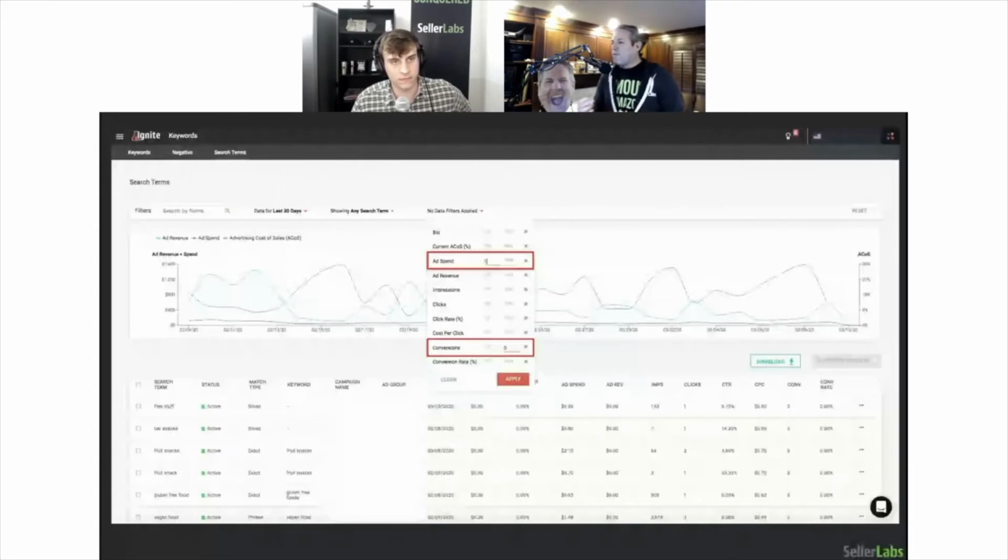I mean, I've only spent 50 cents. Is that enough for me to truly make a decision on this keyword? In some cases, this is what we call death by 1,000 cuts, right? You look at it and you say 50 cents, but you've got 200 words costing you 50 cents. You just spent $100. So how do you guys look at that and decide how much ad spend, and what do you do with those keywords?